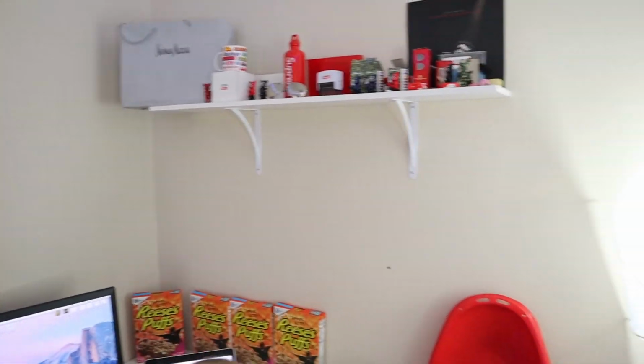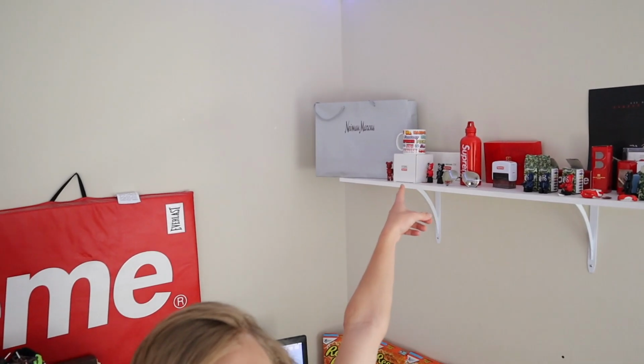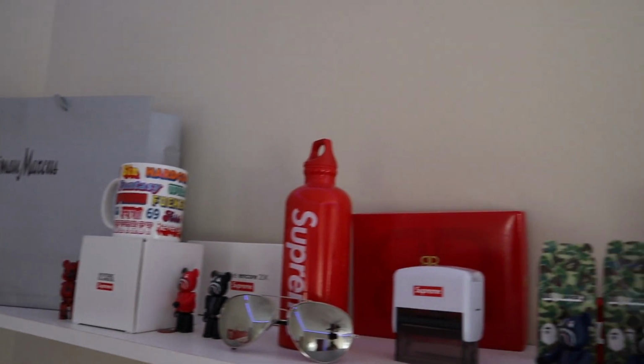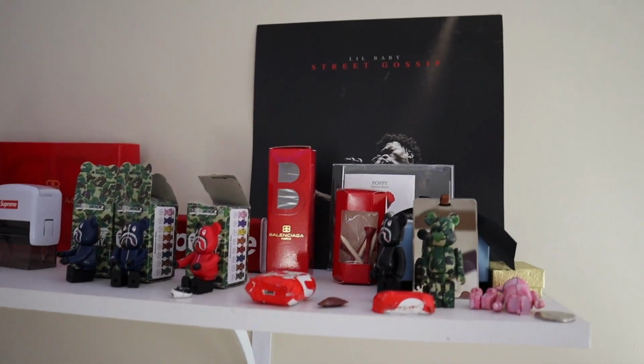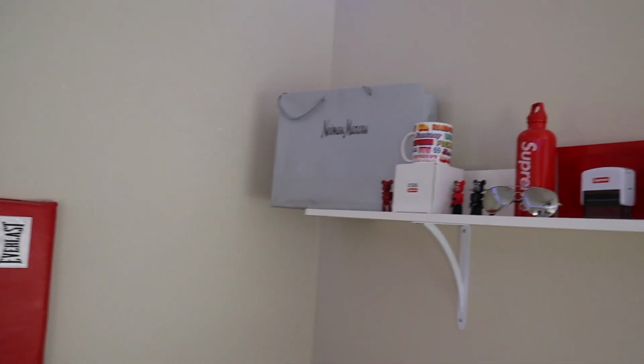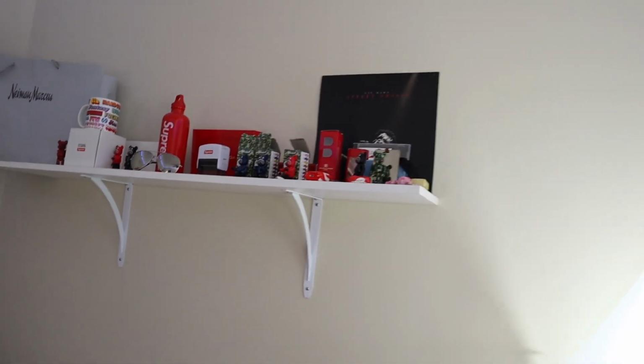Then also up here we got the shelf. All right, added the Neiman bag right there, because why not? Slight flex, yeah. But then all the other stuff still up there, like we got the Balenciaga, accessories, Supreme bottle, all that right there. And now we got the LED lights, kind of just makes them look a little brighter. And there's some of the accessories, like my destroyed AirPods, yeah, I like that. And different things I've made, and accessories I've gotten, Little Baby's album.